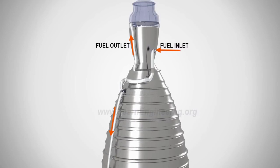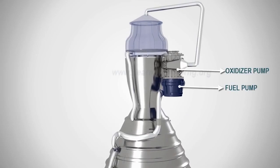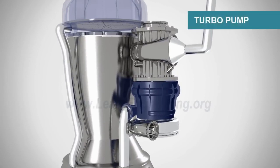To pump the fuel and oxidizer at an adequate flow rate, two pumps are used. These pumps are driven by a turbine, which is connected to the same shaft as the pumps. The pump turbine unit is referred to as a turbopump.